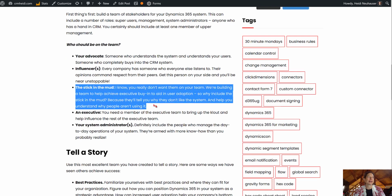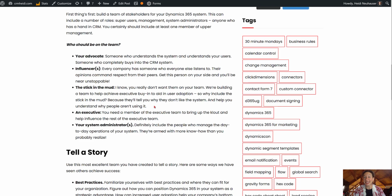Now this third one, this might be a little controversial. You might not like that I put this on here, and this is the stick in the mud. So I know we're talking about how to increase executive buy-in to kind of implement all these tools that are going to help your users. So why on earth do you want the stick in the mud? Well, you need to understand what the friction is on the end user side. Why don't they like it? What don't they enjoy? Do they think it's Big Brother and that's the only point of a CRM system?